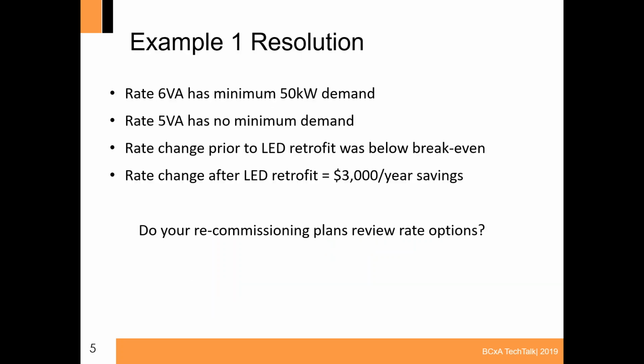the resolution to this was go to the power company and say, I believe I'm seeing something in the data. I believe we can achieve savings by moving to a different rate. They are required by regulation to provide us with a comparison between the two rates. Lo and behold, I was correct. And it was a very simple change to go from the 6VA to the 5VA, about $3,000 a year in savings.